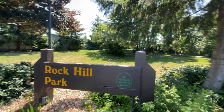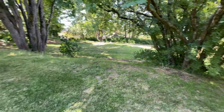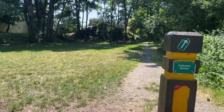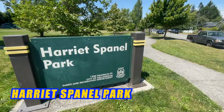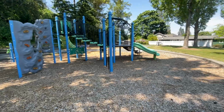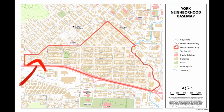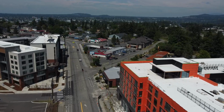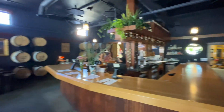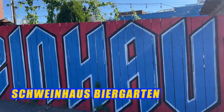And the two parks in the York neighborhood are Rock Hill Park, where you can relax in the grassy fields or play some basketball or use the playground equipment. You can also access the interurban trail from there. And Harriet Spannel Park is a bit larger and offers a large grassy field as well, with a playground, picnic shelter, skateboard ramp, and basketball court. And the east edge of York offers several breweries, restaurants, and retail stores, including Aslan Brewery, Aslan Depot Brewery, Structures Original Tap Room, and the Schweinhaus Beer Garden.